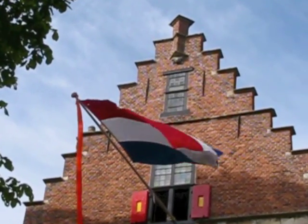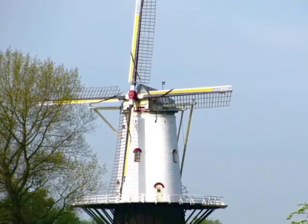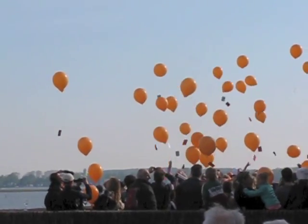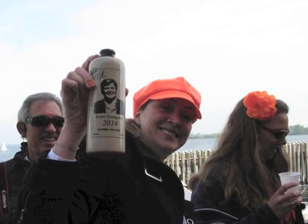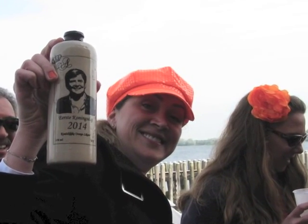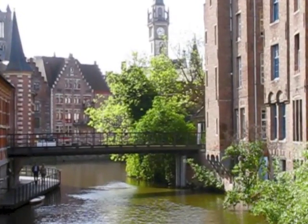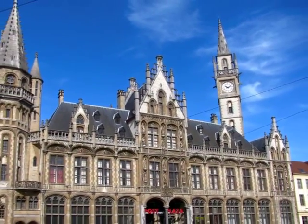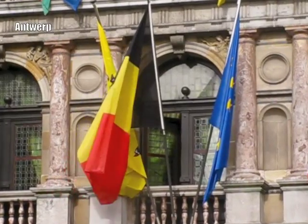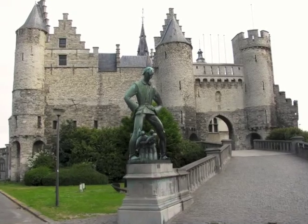The town of Veere was once a powerful trading center, and it is now a small resort town, but the perfect place to celebrate the national holiday, King's Day. And then on to Belgium, to Flanders, to visit many of Belgium's oldest cities, whose rich history is demonstrated in the medieval and Renaissance buildings.